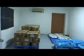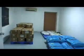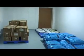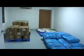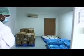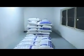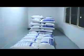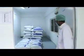Autoclavable and irradiated feed is procured and stored in a dedicated and environment-controlled feed store. The feed is tested for nutritional content and contaminants, including pesticides. These tests are carried out in addition to the test reports provided by the vendors. Corn cob bedding material is sourced and is autoclaved before use. Bedding material is tested for microbial content and pesticide residue.